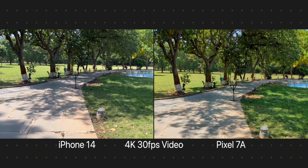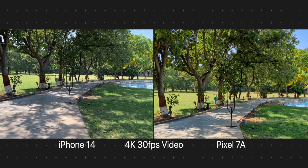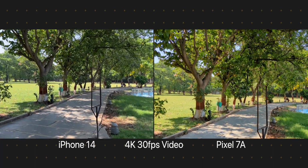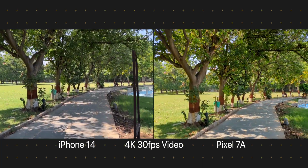Because of this fact alone, I can't suggest you go with the Pixel 7a if you plan on shooting vlogs with it. For that purpose, iPhone 14 or even the iPhone 13 or 12 are still best at it.